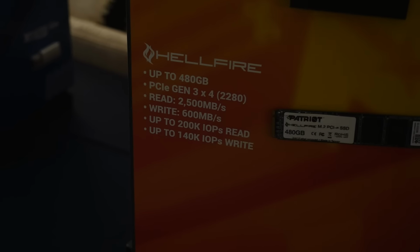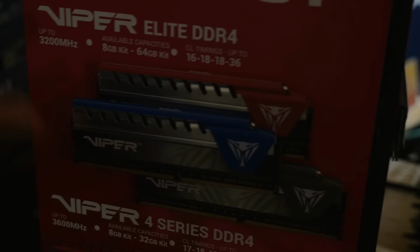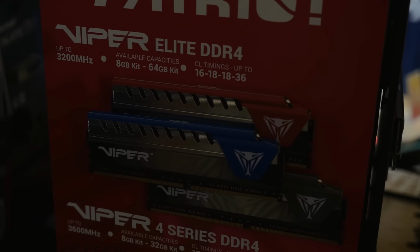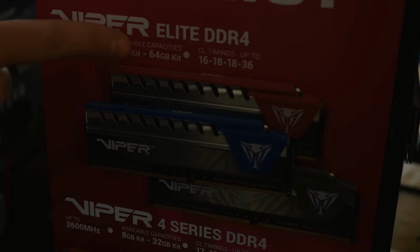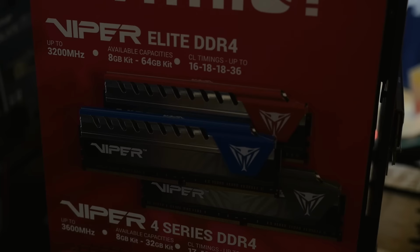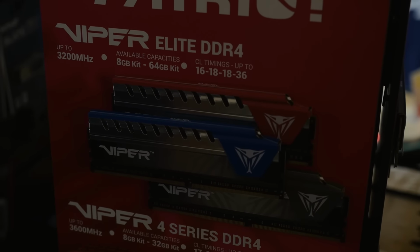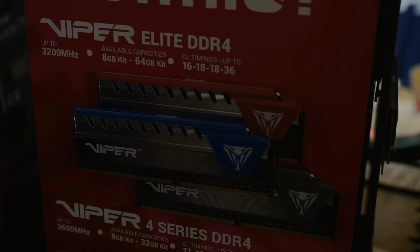If that's not fast enough for you, we have one more thing that we're going to show you in just a second. But before we get there, let's look at this memory kit right here. Viper Elite DDR4. This memory kit, at least right now, is like $1,000, but it's because it's a 64 gig kit. These are all 16 gig sticks. 4x16 gives you 64 gigs. That's insane. And 4 DIMM slots. 16-18-18-36 is the timing.